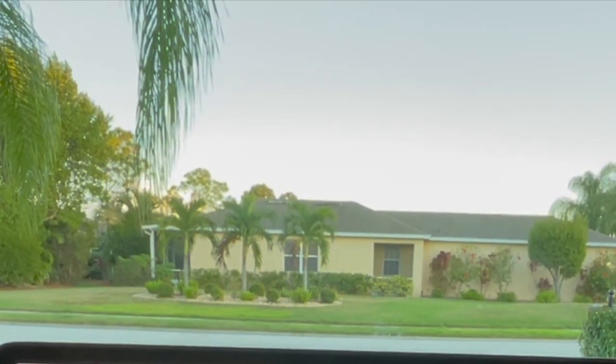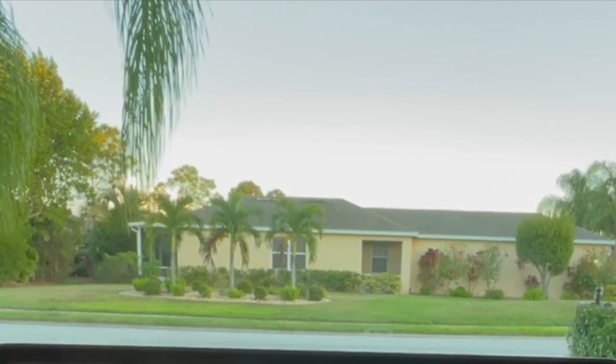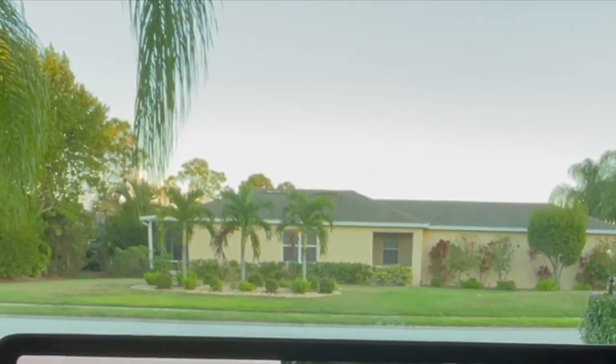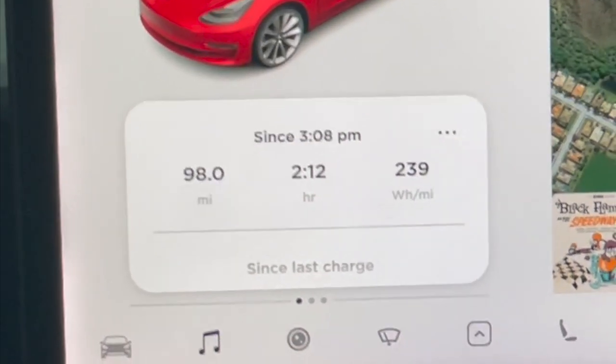Alright guys, we made it! Yeah! Finally home! It is 5:20 p.m. So it was basically a little more than a 24-hour odyssey, but I finally made it. The car is washed. I got it in the garage. Let's check out the numbers and see how we did on this whole trip. Alright, as you can see, we are in beautiful Venice, Florida, and I am parked in my garage. Let's see how we looked on our stats.